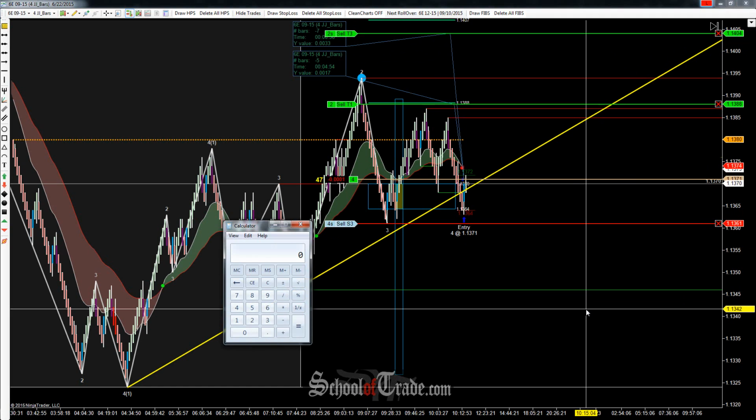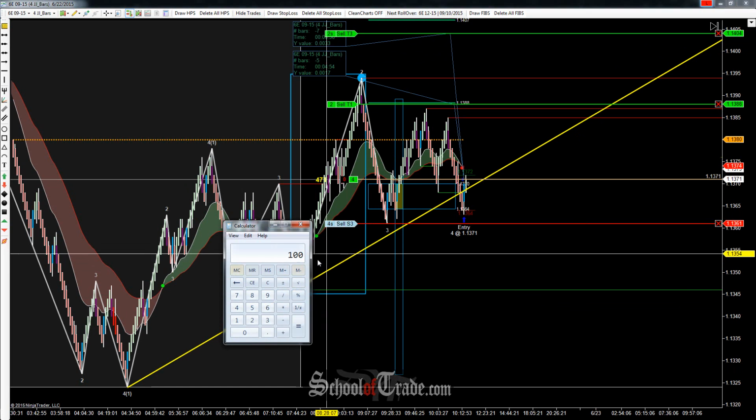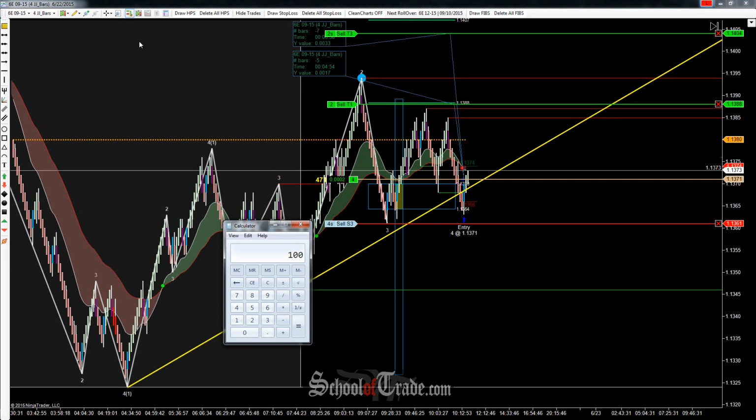So we're looking at a pretty good chunk of possible profit. 17 at 2 is 34, plus another 66 gives us, well, I'm a big fan of that. I like that round number. It's better than getting a 99 or something. Got 100 ticks flat possible on this trade setup.